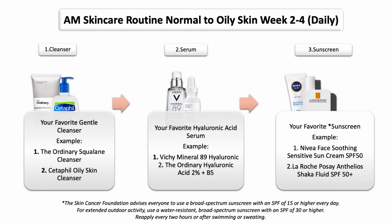And this is where we are going to get started and basically move up a level, so that we already know, well, my skin is fine with salicylic acid, so now I can go into a bit more of an advanced step. And this can look like this. Again, for your AM skincare routine, we are going to keep the routine simple. You're going to get started with a gentle cleanser, and use your hyaluronic acid and sunscreen at the end.